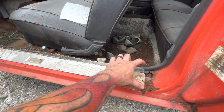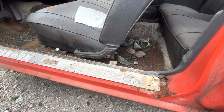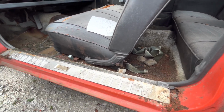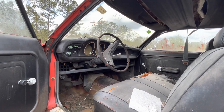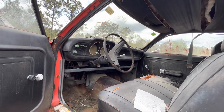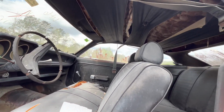Would love to just patch this solid, because on the Mavericks anyway, there's a channel right here that would hold water, so it'd be nice to just patch that solid with no lip. So that's not a deal breaker. The dash is there, lower dash, upper dash, so that's good. Need that dash pad, obviously we can replace. Seats are all trash, headliner's trash, we don't need none of that.